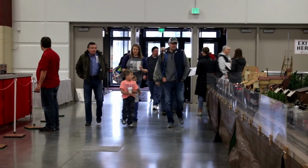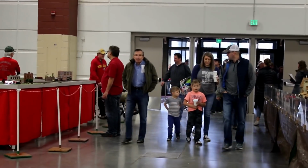But as you can see, we are surrounded by trains, vendors, and manufacturers. We will be discussing all the new stuff that's coming out this year. So let's go take a look. Trainfest is now open for the day.